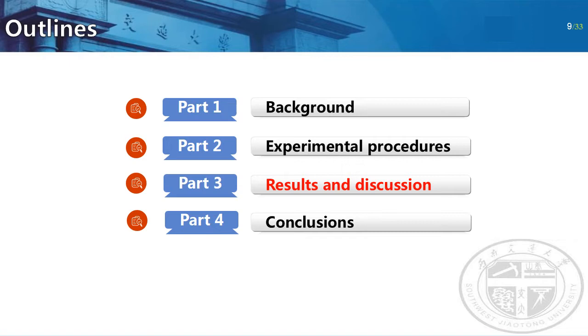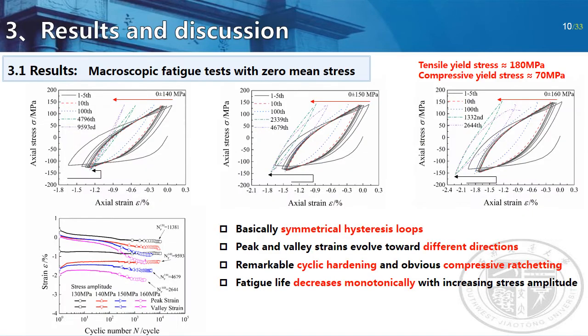In the next part, I would like to display the results and discussions. At first, the details of the obtained results. We conducted some fatigue tests of extruded AZ31 magnesium alloy under the symmetrical stress-controlled cyclic loading condition and with different stress amplitudes. The obtained hysteresis loops and the evolutions of peak and valley strains are shown in this figure.